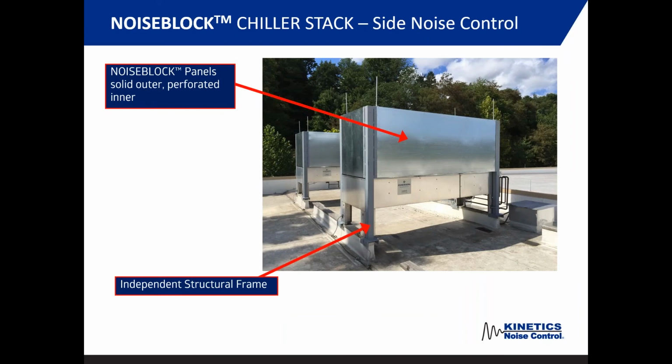Another one can be just looking at side noise. These are a bunch of condensers up on a roof, CRAC units. There were about 42 of them on this roof, and the neighbors were complaining. So what happened was we used our noise block panels here, but there's no pergola or dividing panels in there. We don't need it because this is a two-story building. We were only worried about the noise. It was a one-story building. We were only worried about the noise over the edge of the building, nothing upward we were concerned with. So there's a lot of different ways we can design systems. Once again, an independently supported frame system.